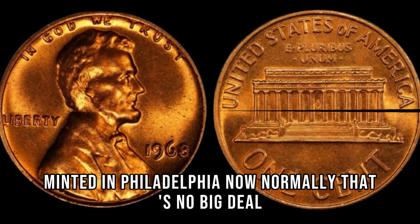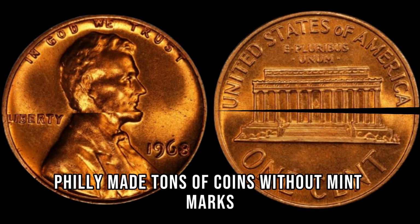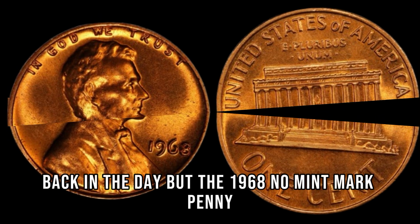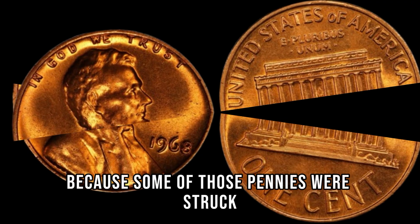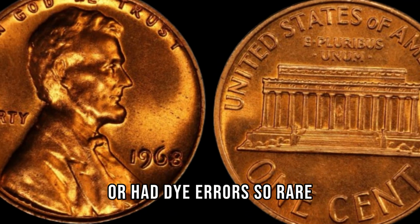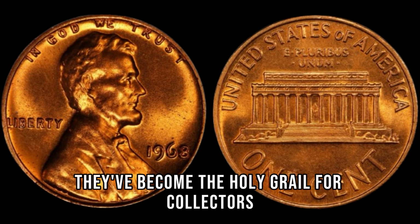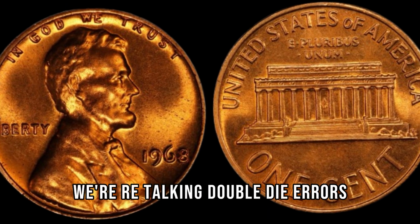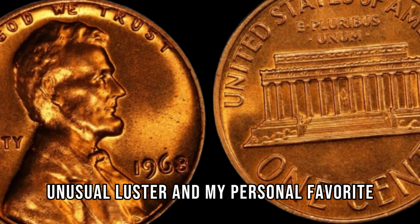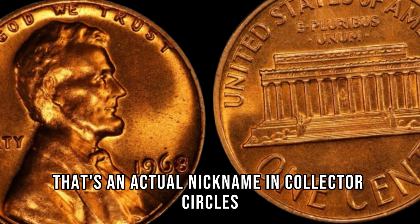Now, normally that's no big deal. Philly made tons of coins without mint marks back in the day, but the 1968 no mint mark penny, that's a whole different story, because some of those pennies were struck using experimental copper alloy planchets or had die errors so rare they've become the holy grail for collectors. We're talking double die errors, off-center strikes, unusual luster, and my personal favorite, the mystery swirlies. That's an actual nickname in collector circles.